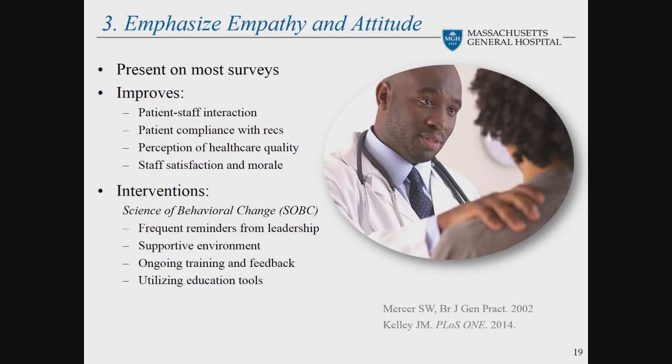The systems engineering tool that is sort of utilized to change human behavior is called the science of behavioral change. It's this whole idea of nudging and putting things on the floor to get patients to go in a certain direction. Those puppy stickers that you guys saw. Did you guys see the puppy stickers on the floor yesterday? That's the science of behavioral change. The key is that in order for this to be sustainable, it has to be moving towards cultural change too. So coming from the top, from leadership, and then having ongoing training and feedback, and utilizing educational tools that can allow for sustained behavioral change.